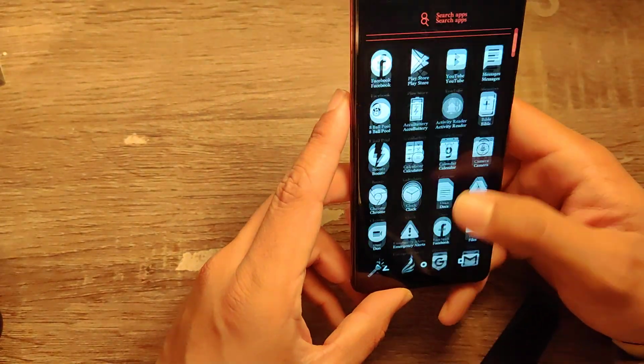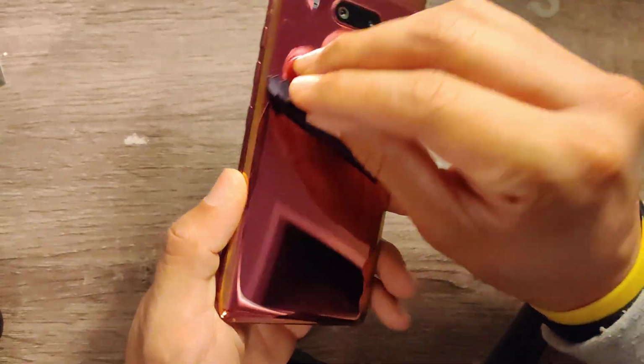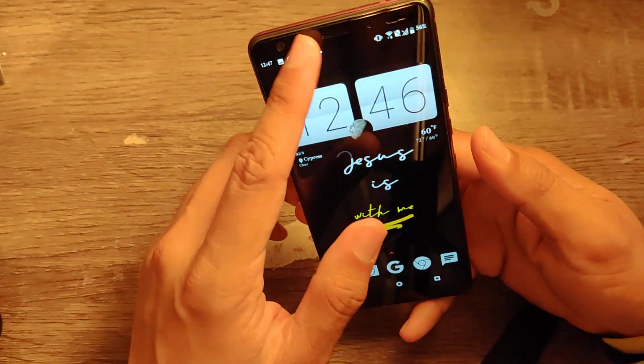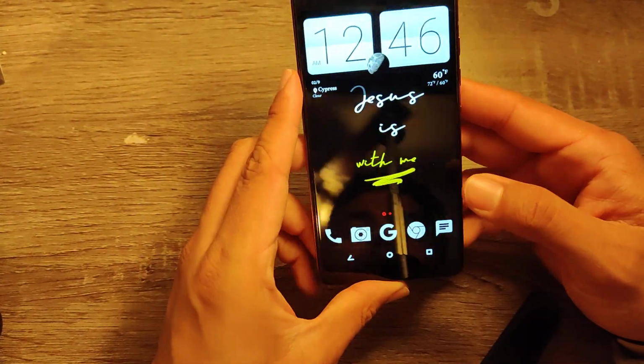But back in the day, I used to really like the red phones that HTC made, and this is a far cry from that, because of the pink, or purple rather, flame red, whatever you want to call it. Anyways, that's one of the positives. Another positive is the camera.